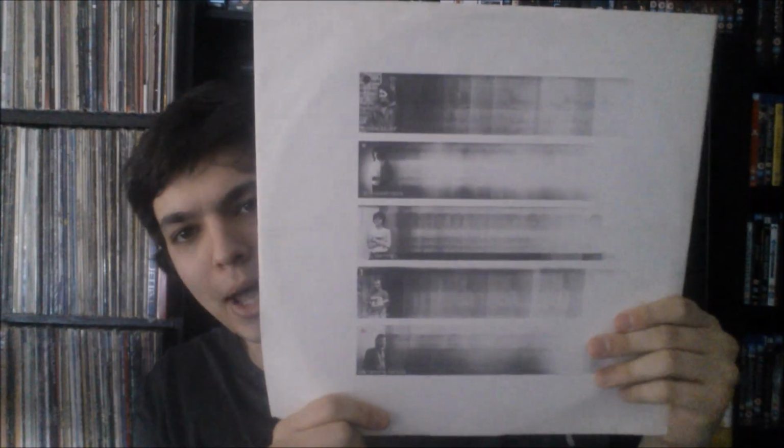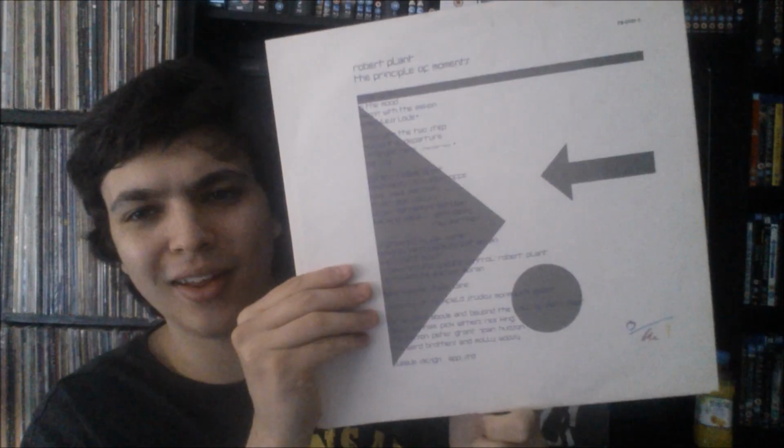Let's have a look at the inner sleeve. I'm not gonna lie, I can't remember which ones of these have inner sleeves and which ones don't. Oh, this one does. That's okay. So pretty simple inner sleeve again. And then we got a picture of the band here. So who have we got? Anyone I know on here? Oh, we got Phil Collins on there. Didn't realise Phil Collins was on this album, but that's pretty cool. I'm always up for a bit of Phil.